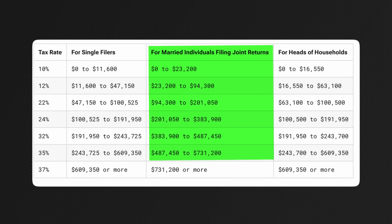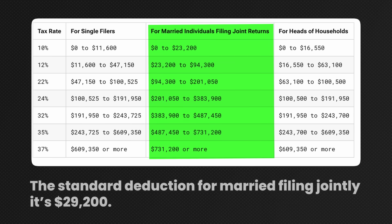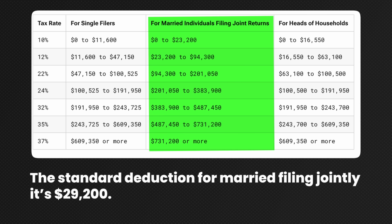Since the money from the Roth accounts comes out tax-free, it can be used at any time down the road or for emergencies. Before we dive in, key points to consider. The standard deduction is $29,200, and that shields the first $29,200 from taxable income.